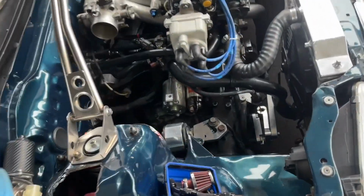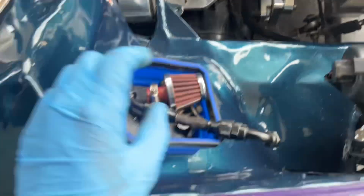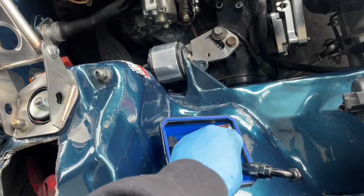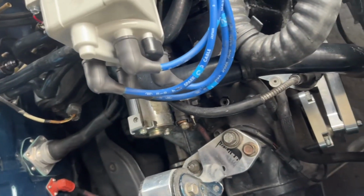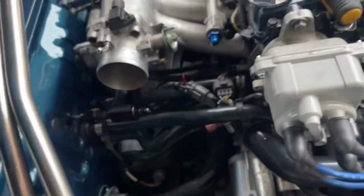Okay, so I just took off everything that would get in the way. There's not much to it, but I'll just take my time. Take out my fuel line. Somebody might laugh, but this is literally my fuel line. Some people mount their filters and stuff in their firewall. I didn't want to do that. I just have an inline one, but besides the point.